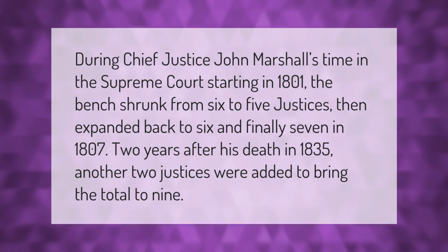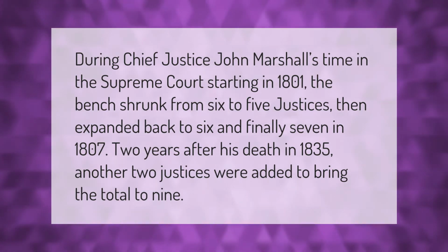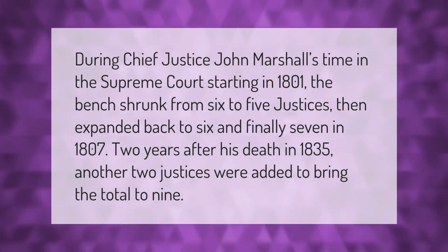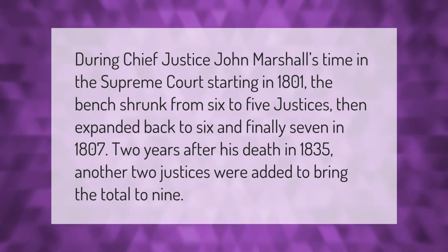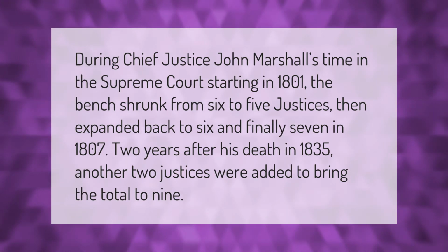During Chief Justice John Marshall's time in the Supreme Court starting in 1801, the bench shrunk from 6 to 5 justices, then expanded back to 6 and finally 7 in 1807. 2 years after his death in 1835, another 2 justices were added to bring the total to 9.